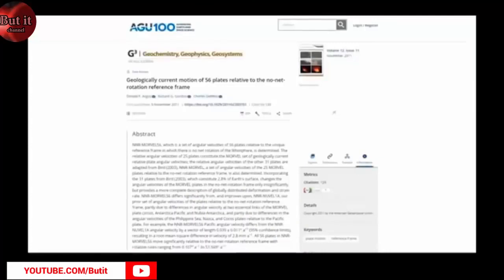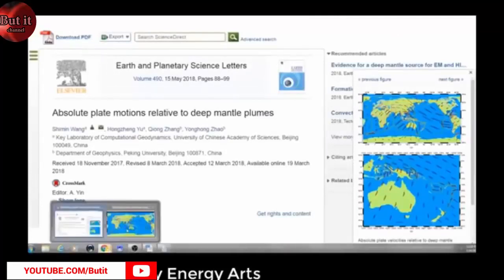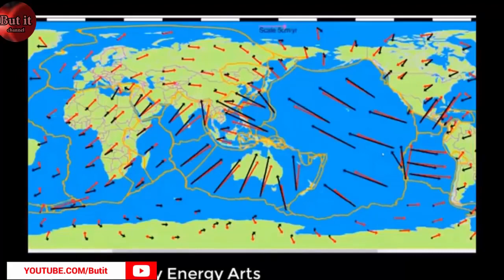What I want to show you is the changes that have occurred when we compare the results of two different studies on plate motions. The first study was done in 2011, and I will have the link for you. The second study is a new study, just done in 2018. This is going to compare the motion of the plates in a 7-year period and how they've changed and where they've stayed the same, and it's really fascinating to look at.